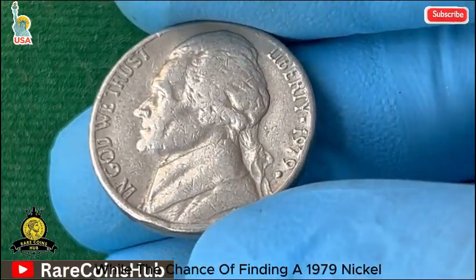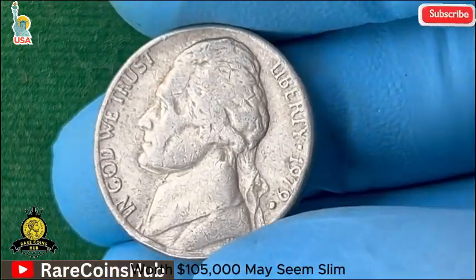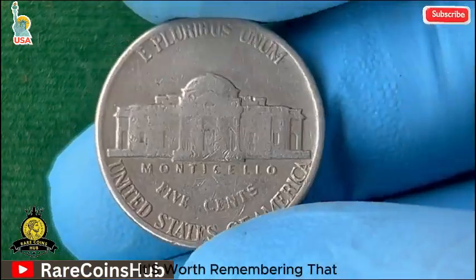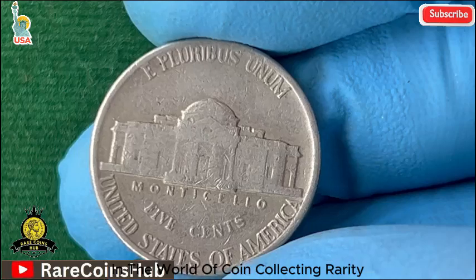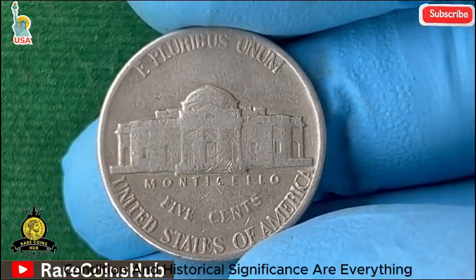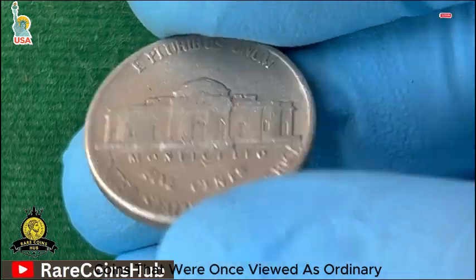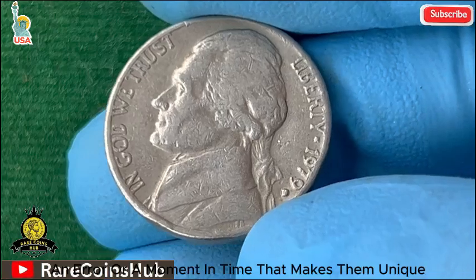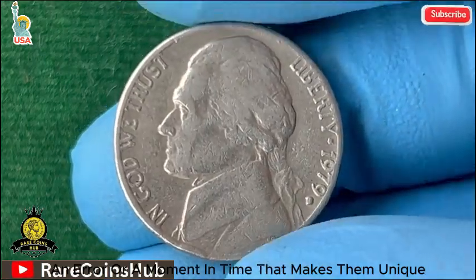While the chance of finding a 1979 nickel worth $105,000 may seem slim, it's worth remembering that in the world of coin collecting, rarity, condition, and historical significance are everything. Coins that were once viewed as ordinary can become extraordinary when they are tied to an event, an error, or a moment in time that makes them unique.